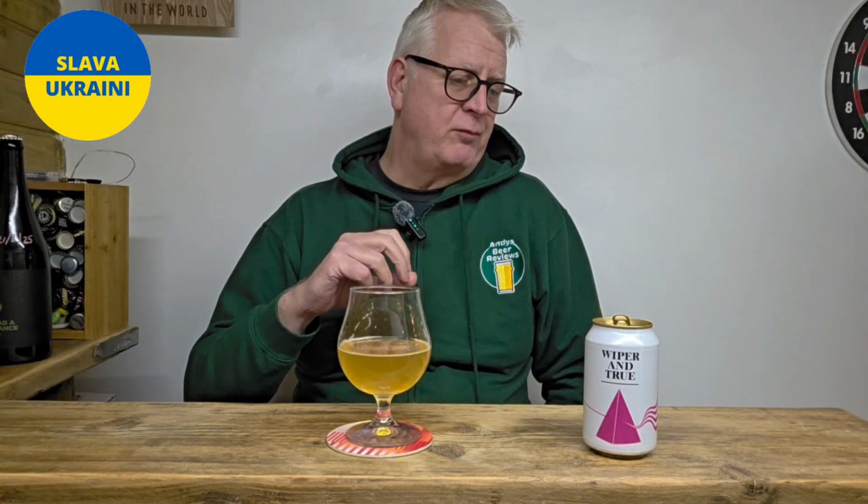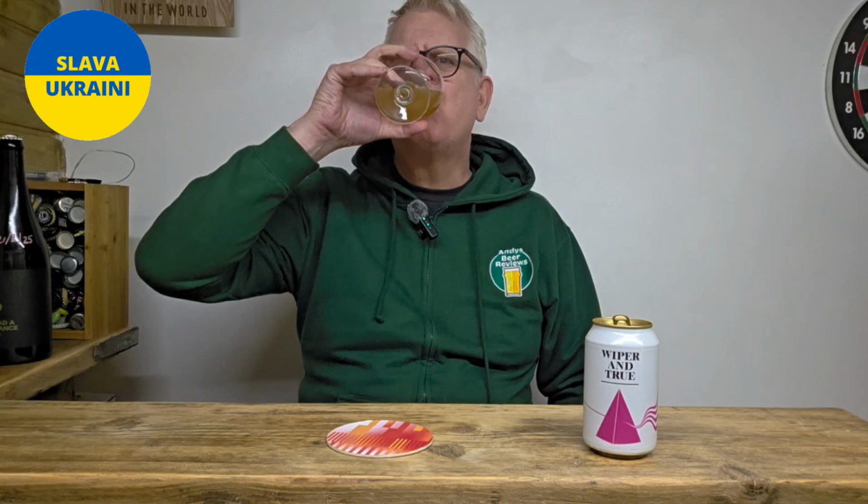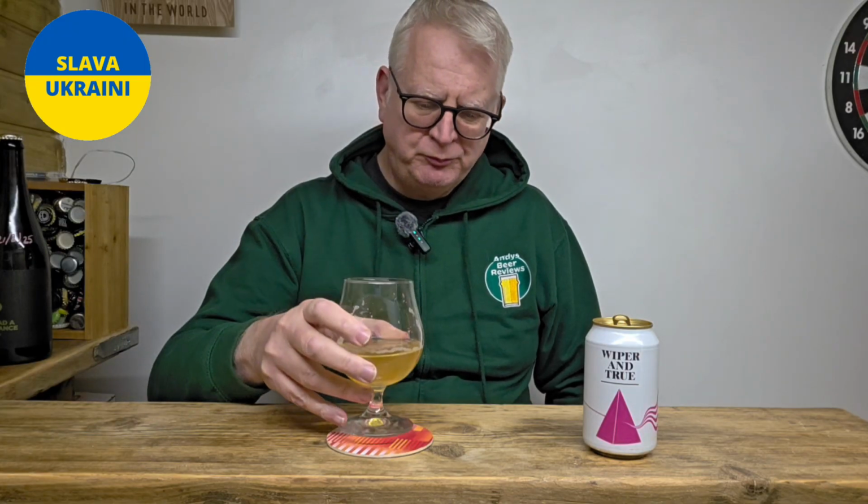I just find lagers, particularly the macro ones we get over in the UK, really dull and boring. But when they've got something like that, which is a little bit more interesting, it opens it up for me a little bit. It's a nice summery lager in nature, though. Really smooth, silky smooth, in fact. Like I said, that nice, hoppy, sharp bite to it.